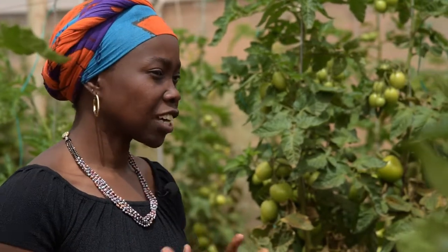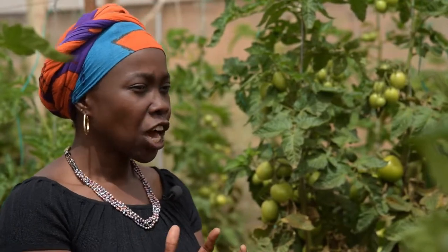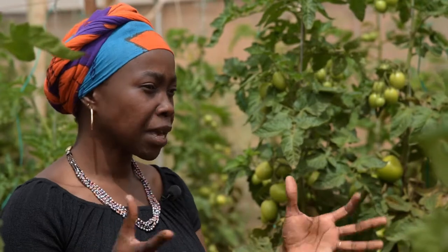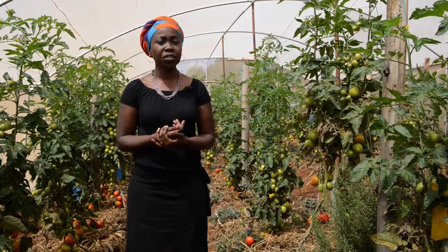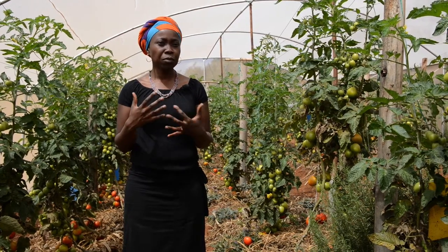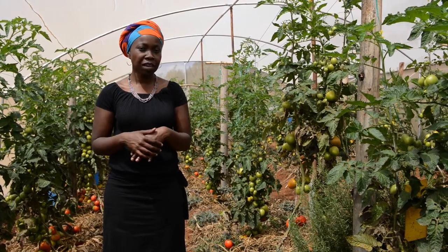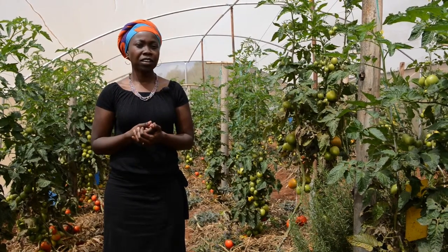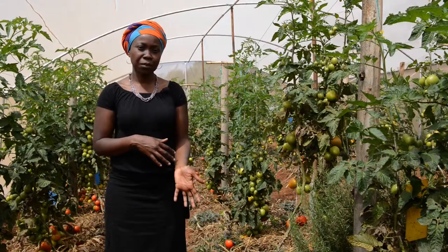The only challenge I can talk about with the French bean is the quality of the seed. One of our farmers did not get a very good hybrid quality, which compromised the time in which he was able to harvest. He was only able to harvest for about 6 weeks. We were hoping it could go a little longer, but it was still okay. He was able to harvest every week, made a good income from the French beans, and has now rotated and planted cabbages.